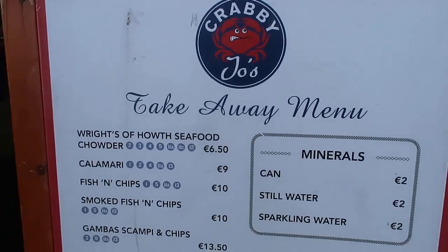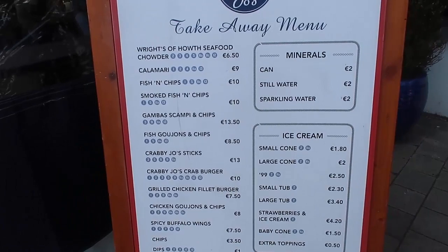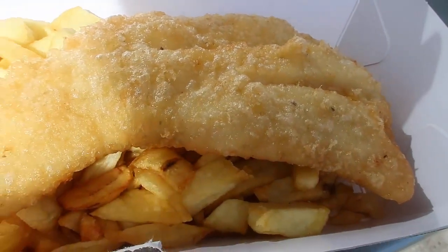I went for Krabby Joe's. My name is Joe and I just thought it was quite funny finding a place called Krabby Joe's. So I got some fish and chips from Krabby Joe's. Lovely, perfectly cooked fish with beautiful crunchy chips.